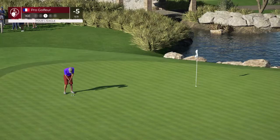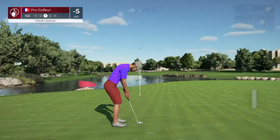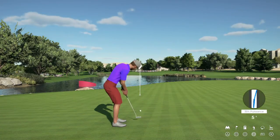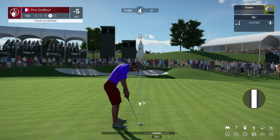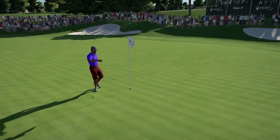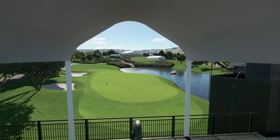All right, John, how's this putt looking? Well, looks like this one's about 21 feet to the hole. Oh, gee, that line was looking good, wasn't it? Just 3 feet to the cup. And mark it down. That's birdie number 7 on the scorecard. And that will take him to 6 under.